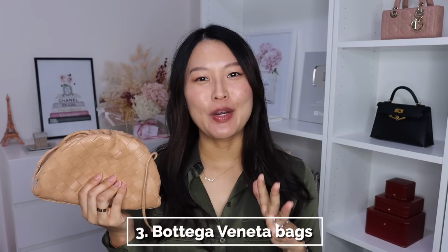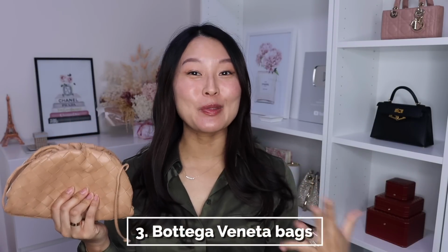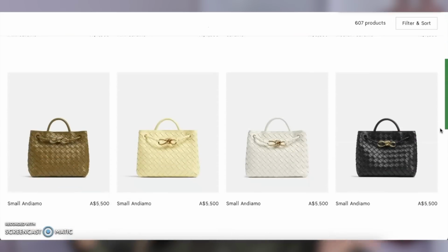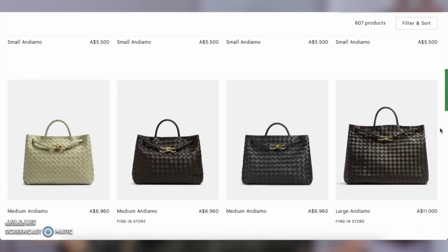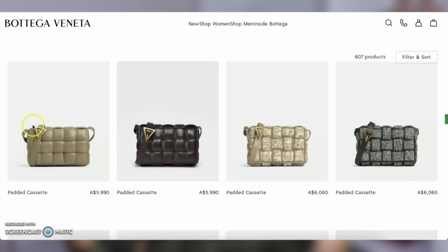Bottega is one of those brands that never has big logos plastered across their bags or anything really, but their designs are always recognizable by this iconic weaved leather. They call it the intrecciato leather. My particular bag is the mini pouch bag, but Bottega has so many different ranges of bags that would pass as quiet luxury. Some of them have this smaller weaving, some of them have the larger weaving with the bigger leather strap pieces.